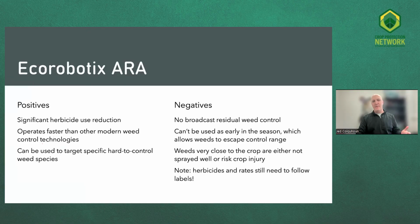The eco-robotics, the positives: a significant herbicide use reduction by targeting post-emergent herbicides on very small emerging weeds. The manufacturer indicates that use reduction can be up to 95%. The tool operates faster than other modern weed control technologies, including the laser weeder, which allows it to cover more ground, operating at a speed of roughly 4.5 miles per hour.